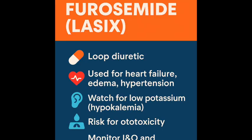And this is crucial. Teach them the red flag symptoms to report immediately. What does the source emphasize here? Call right away for any rash, muscle weakness, or cramps, reminding them this could be low potassium, nausea, dizziness, or any numbness or tingling. Those need prompt attention. Good.